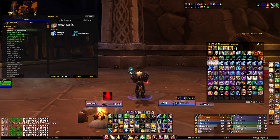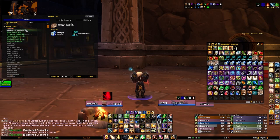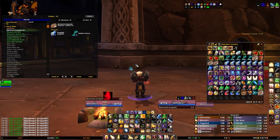So the recipes you want to buy after buying the waterlogged recipe would be the blackened dragonfin fillet, the dragonfin fillet, the firecracker salmon, and the spiced mammoth treats. And I would just start with those, and you can make a ton of gold with just these. If I had to choose one, if you only have enough gold for one, start with the dragonfin fillet.